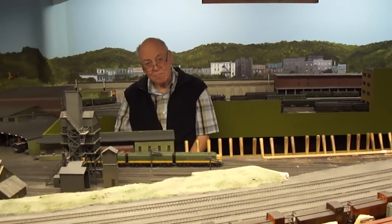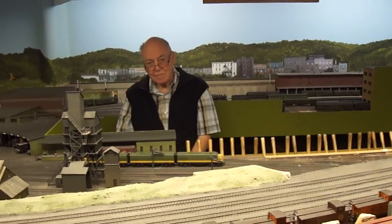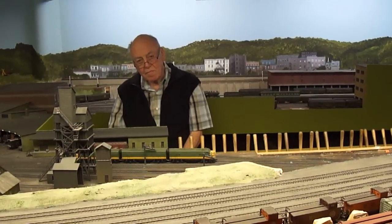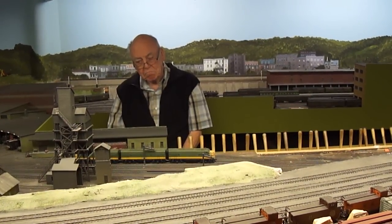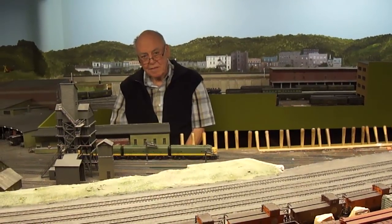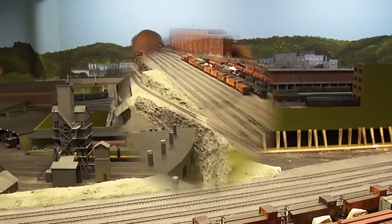Well, we're going to chat with Doug and find out a little bit more about how other people can make their railroad into an operating system so that it's more like the prototype and also get some additional enjoyment out of the hobby. Good.